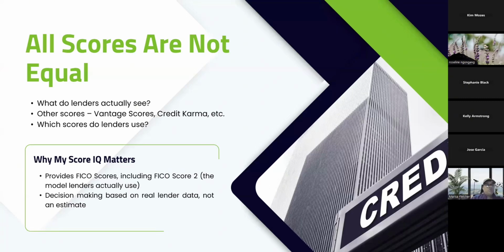So when you are able to see an actual FICO score, especially for a mortgage client, somebody that's trying to qualify for the mortgage, it's a big help. Now, in our software, we have actually optimized for FICO 2, 4, and 5 in the credit action plan that imports in there and automatically creates.